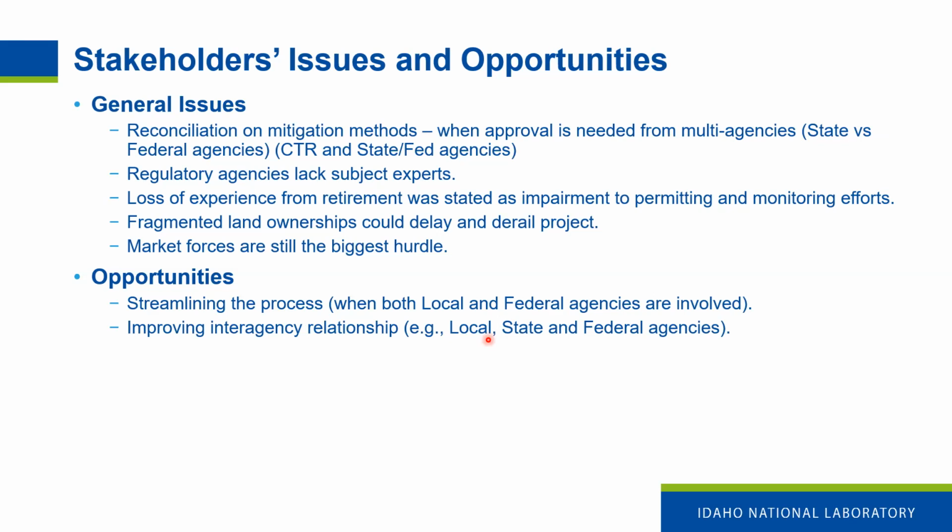It can take time. And some of the regulatory agencies lack subject matter experts, which is also a reason for longer permitting timelines. That lack of subject matter experts is mostly due to loss of people to retirement. As you saw in the previous slide, most of the geothermal activities were conducted in the 80s and 90s, and those old folks retired, so these regulatory agencies lack subject matter experts.